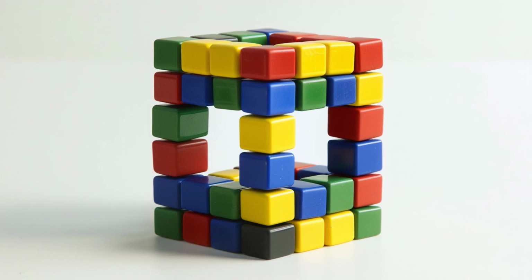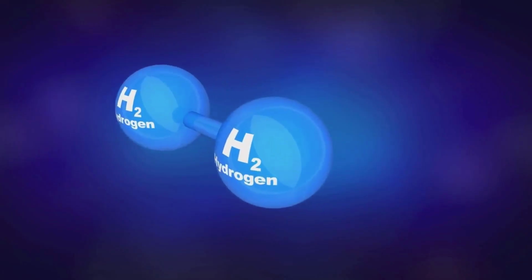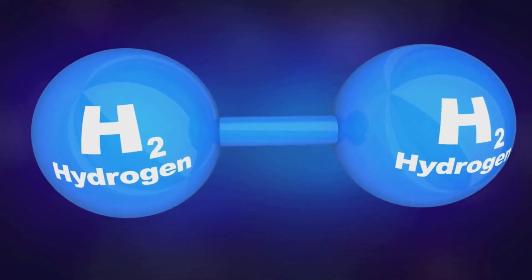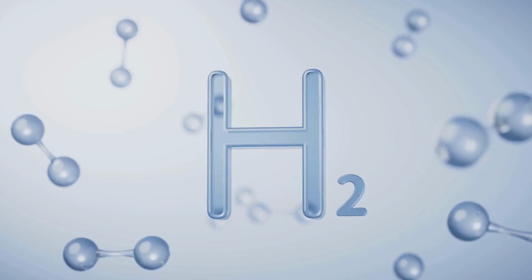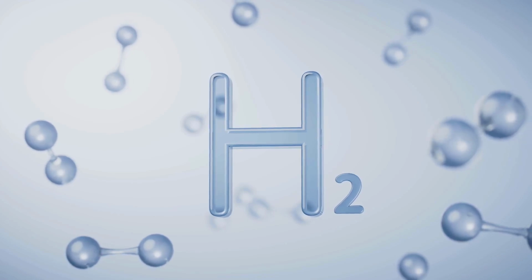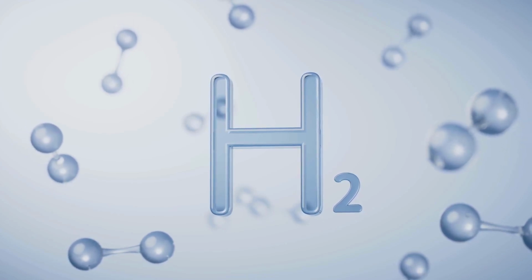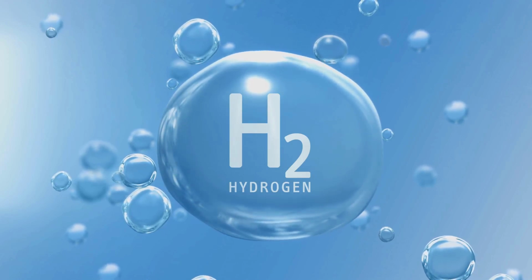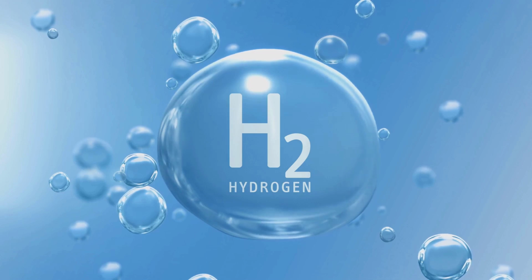Next on our list is hydrogen bonding. It's a type of dipole-dipole interaction that occurs when a hydrogen atom, bound to a highly electronegative atom such as oxygen, nitrogen, or fluorine, is attracted to another electronegative atom in a different molecule. Hydrogen bonds lend water its unique properties and hold together the double helix of DNA.